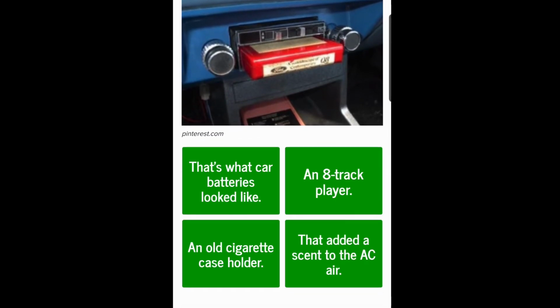What's this thing? Okay, that is an 8-track player. It's what would be considered like a CD player. Kind of. 8-track player. They were quite thick and big.